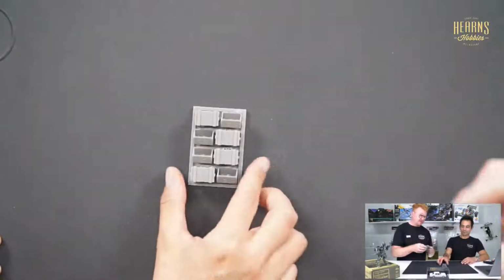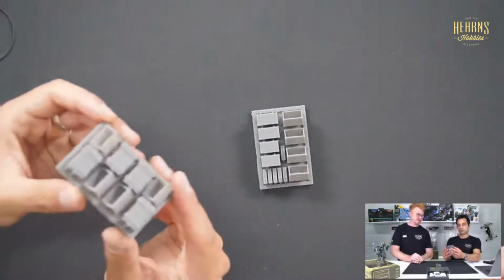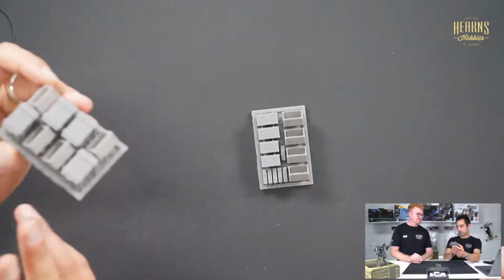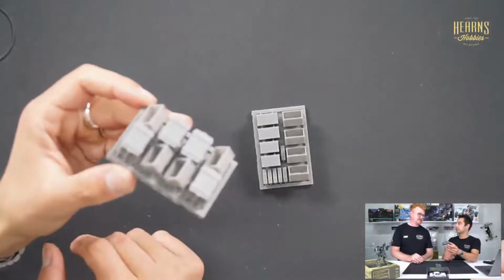So yeah, pretty amazing. And yeah, 3 different versions, so take your pick, really, whichever suits your diorama. And then we have a generic one. So there's the German, the Allied one, and then a generic one as well. So yeah, it's got a bit of a mix of everything.